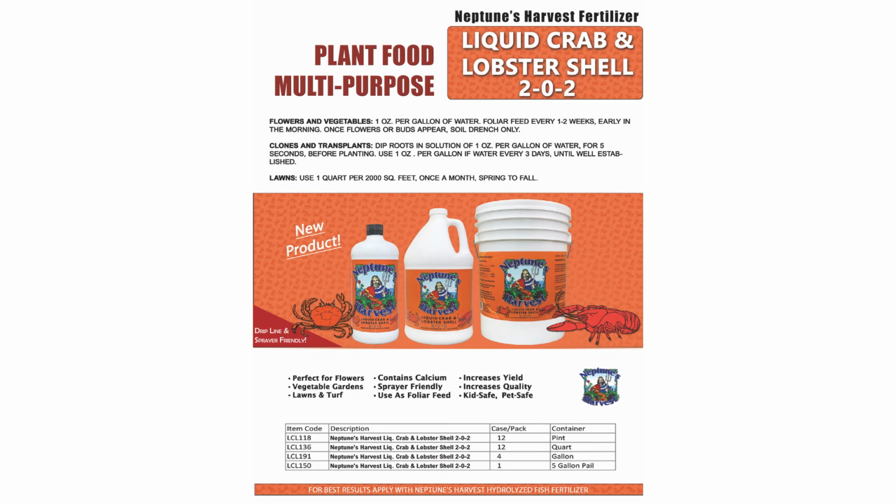Fairly new is a liquid crab and lobster shell. We have micronized our shell so fine that it stays in suspension. And this is also 1 ounce per gallon of water. It is great for cloning, transplanting, any seed starting, things like that. You could just dip the roots in for 5 seconds in the diluted fertilizer, and it will really prevent transplant shock. It really helps the plant get off to a great start.